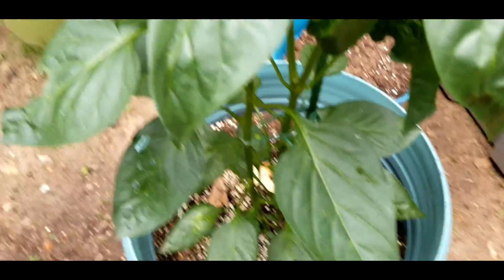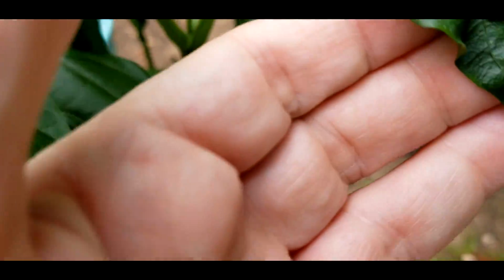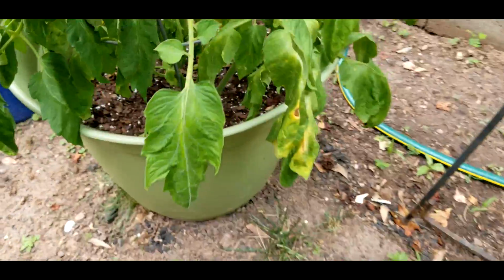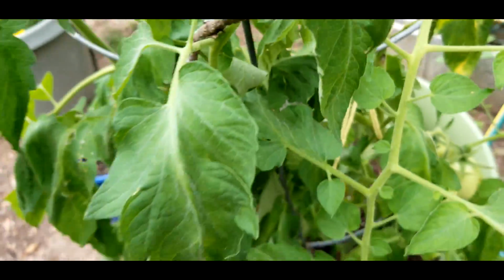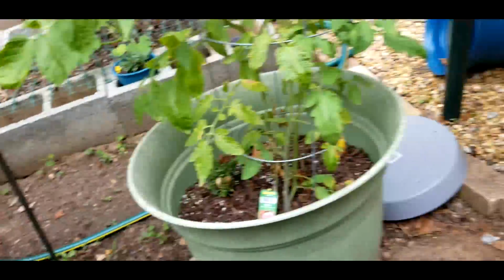Here's a big pepper plant. Now, this one's pretty big, and it's got all kinds of flowers too. But it's also got this crinkle leaf stuff. I don't know what the heck that is. Here's another plant over here with more tomatoes. So we're going to have a ton of tomatoes coming up here real soon. And there's another plant with a tomato on it.